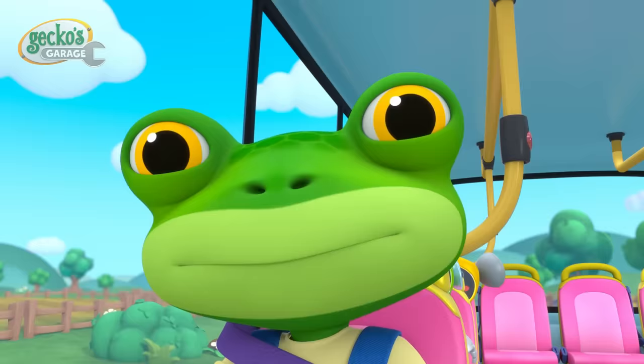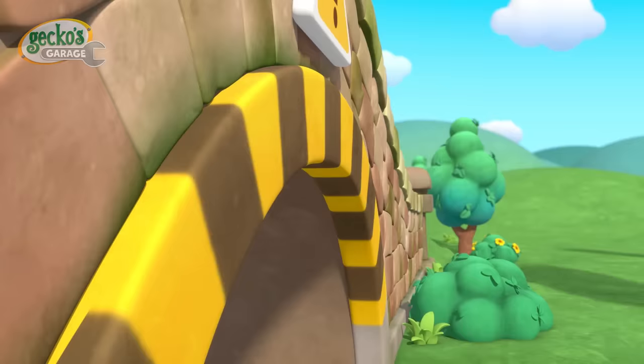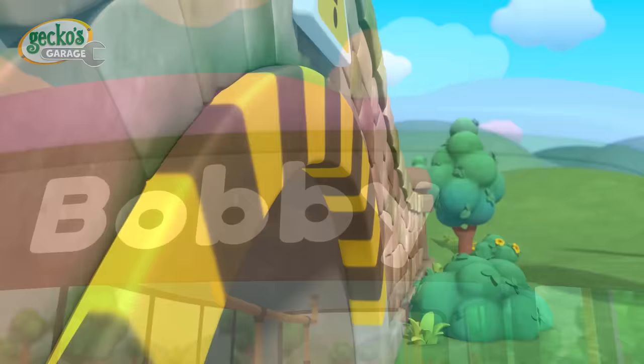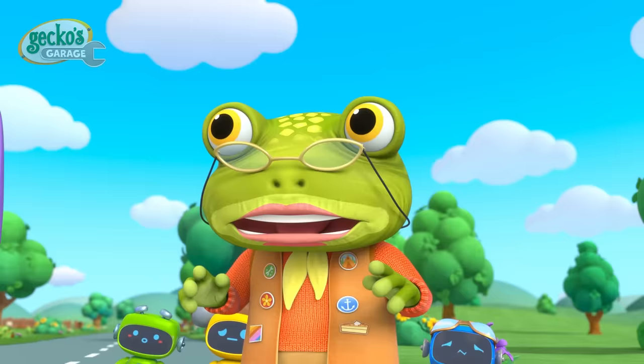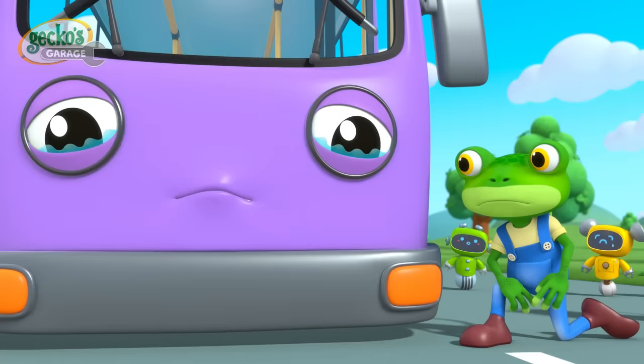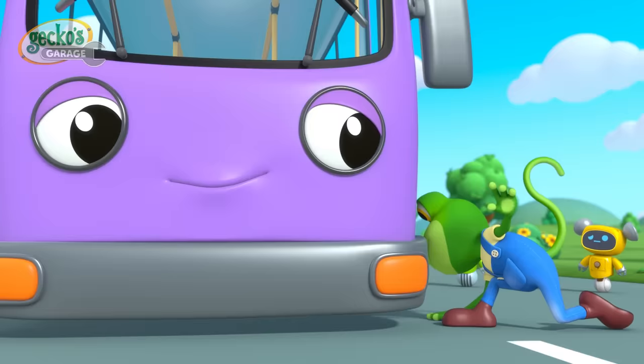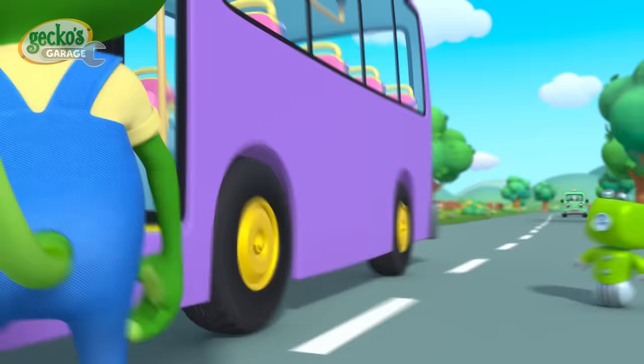That bridge is too low, Bobby. Stop! You won't fit under me. Bouncing batteries. Poor Bobby's had a boo-boo. Bobby's worried about being late. Don't worry, old friend. We'll have you fixed up and back on your route in no time. First, we need to adjust your suspension so you can rise up and down. But we're going to need some help. Tilly's here to save the day.